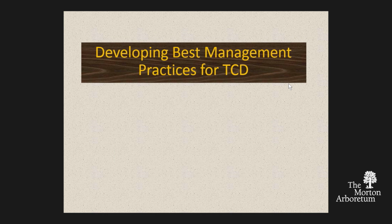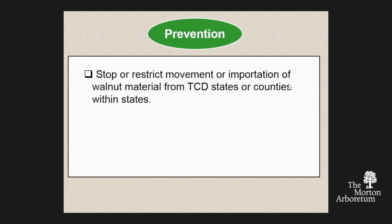So based on all that, I have a colleague in the Forest Service, Manfred Mielke, who's very much interested. He also has a walnut plantation on the side. He's past president of the Walnut Council, and he wants to develop best management practices. I'll show you what we're thinking about for best management practices, and we've tried to span urban and plantation situations. So that's how I'm going to end here.